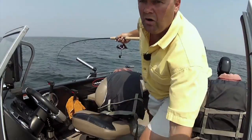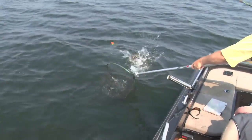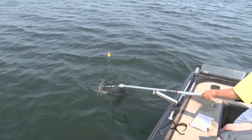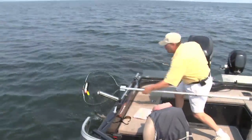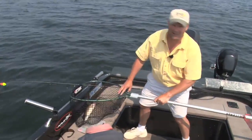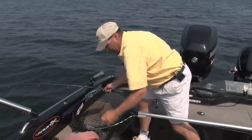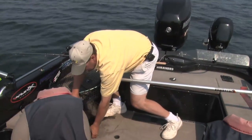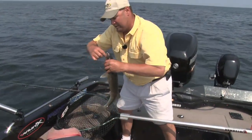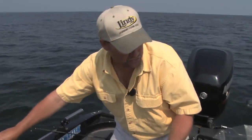If you look at a minnow in the water, or you look at a leech as they're swimming along, what you'll notice is that they swim horizontally. You will not find a minnow, if you look over the side of your boat, swimming vertically very often. Neither will you find a leech doing that, or if you come across a crawler, you just don't see that.